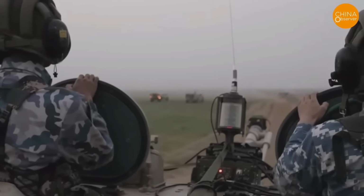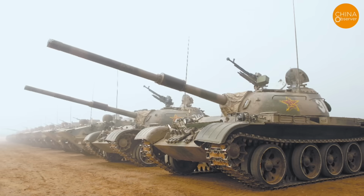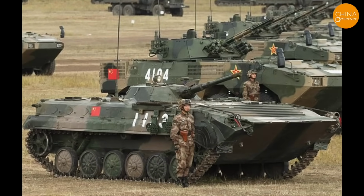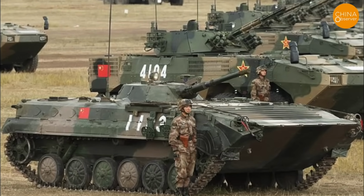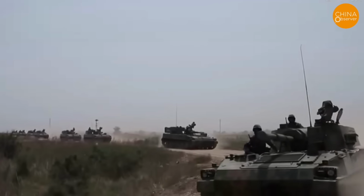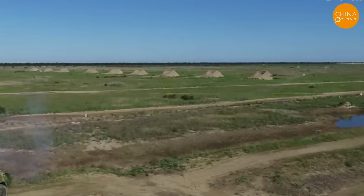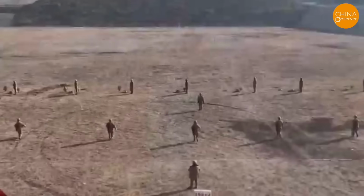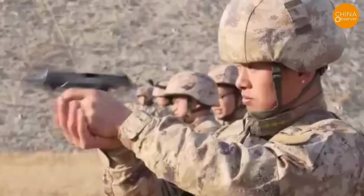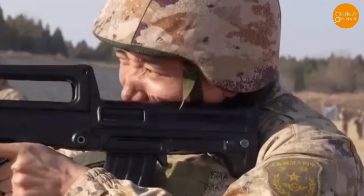The 80th Group Army is widely regarded as having the worst equipment, relying on outdated Type 59 tanks and aging Type 86 infantry fighting vehicles that resemble museum exhibits. Douyin users mockingly comment, "The 80th might as well be using shovels as tanks and trying to scare off Mongolians with slogans." However, this is not an isolated issue.